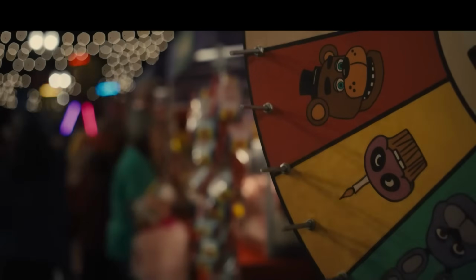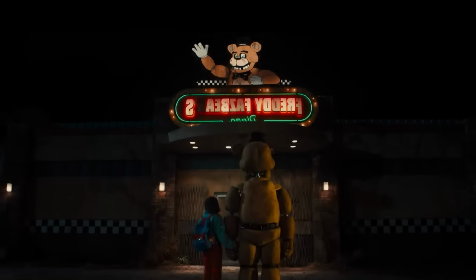We do see him and other animatronics using weapons such as knives to kill instead of what we assumed in the games as their pure strength, which is an interesting choice.